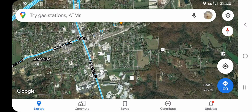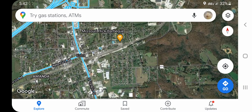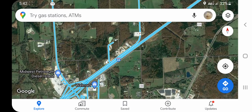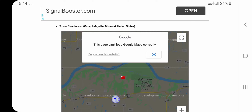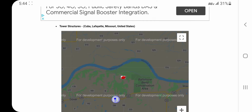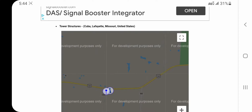I can't find it. I have to go to, oh crap, I lost it. I have to go to internet search and find all the towers in Cuba real fast. All right, this is looking familiar. Missouri River. Wait a second. No, this must not be the same thing, right?